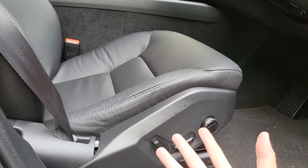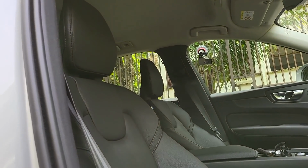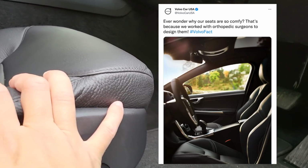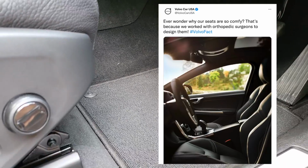I mean, Volvo knows their stuff because their seats are all designed by what do you call that? Those experts with bones and all that. I forgot the term, sorry.